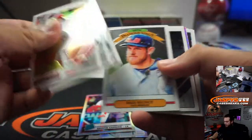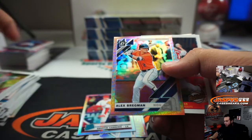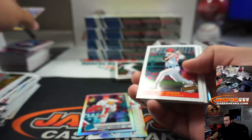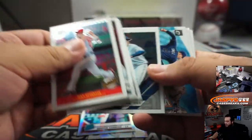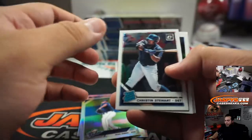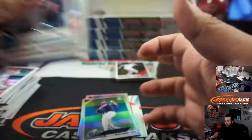Little Pudge. Bregman to 76. I can, Alex. Maybe just a little bit later if it is dying down. Josh James, like around 9 o'clock in about an hour or so. Which I should be able to.